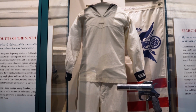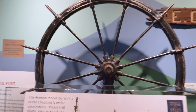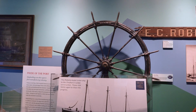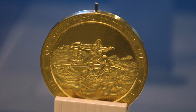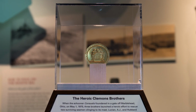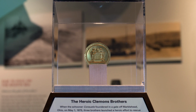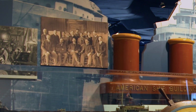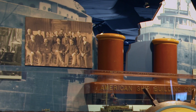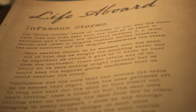The people behind each of the artifacts are likely the most significant stories that we have to share. You'll see information not just about the artifacts, but the people connected to the artifacts. From the gold medal of the Clemens brothers, a life-saving gold medal, to some of the captains on the Great Lakes, to people that have lost their lives, to the early settlers and the explorers that were a part of this. The museum does a great job of sharing those stories, both within the capacity of the daily visitors that come in and the museum everyday stories, to the programmatic work that we do too.